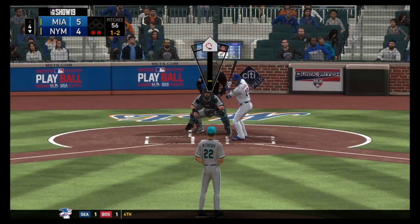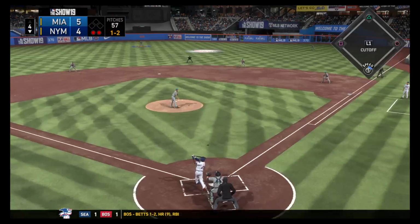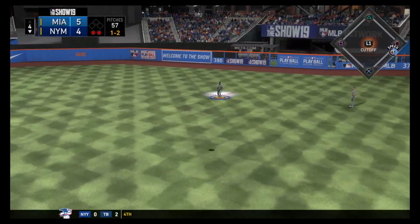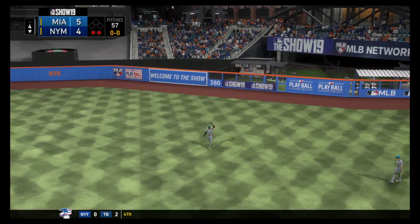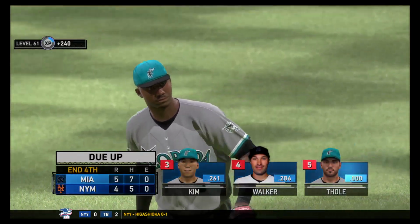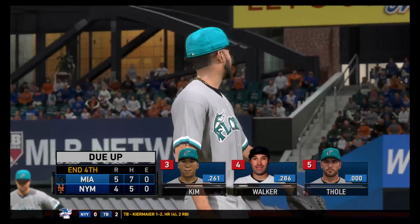Four runs, 5 hits, and no errors on the Mets line score so far. Lofted in the air out toward right center. And he'll get there in plenty of time to put this one away, and that ends the inning. Mets go down 1-2-3. Still down a run. It's 5-4.